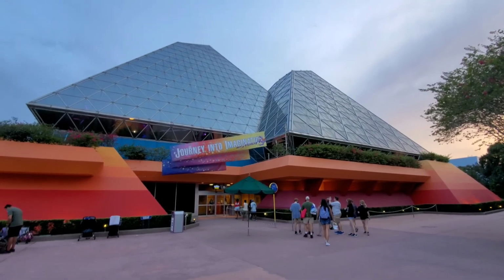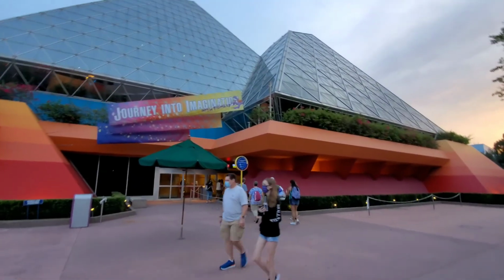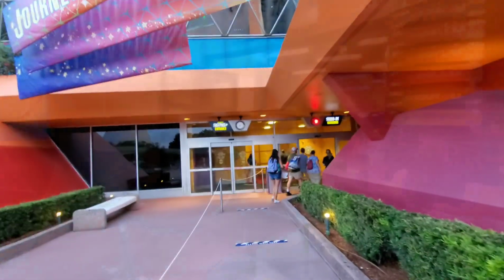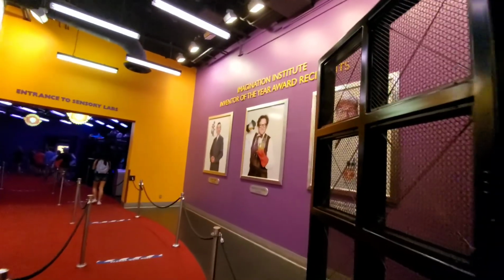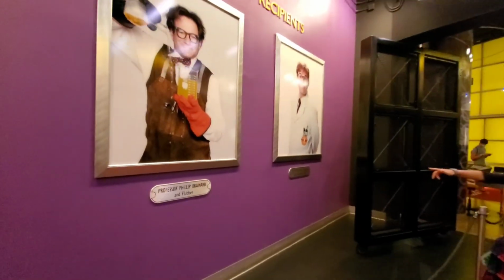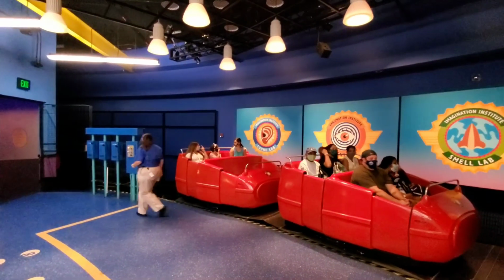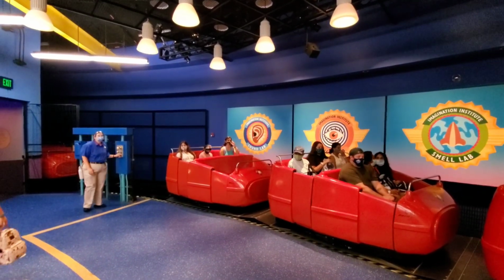All right, guys, we're about to go on to Journey into Imagination with Figment. It's only a 5-minute wait compared to 75 minutes for Frozen Ever After, 50 minutes for Test Track. This is only 5, so this is what we're riding today. All right, and of course, here's the Imagination Institute wall with the inventors of the year: Nigel Channing, Philip Raynard, and Dr. Sidelinski. All right, guys, so here's the ride vehicles for the Figment ride, Journey into Imagination.